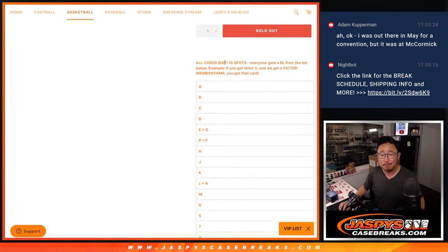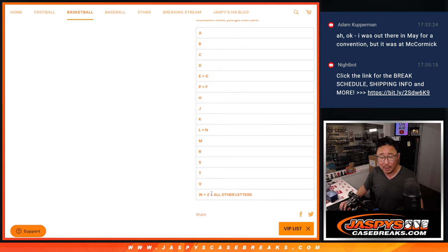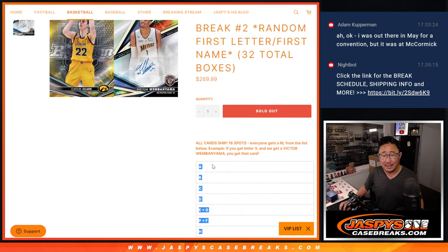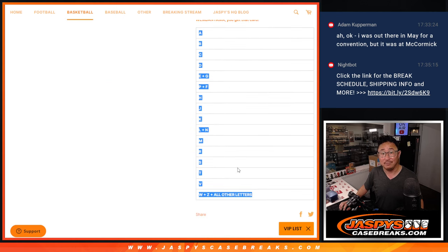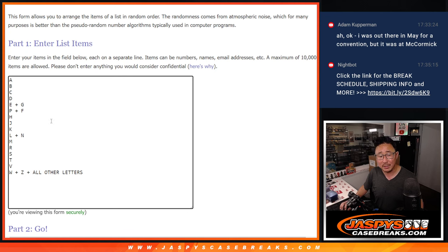It's a 16 spot break, so obviously if you get V, Victor Wembanyama, C, Caitlin Clark, so on and so forth. There's an all other letters spot right there. What's great about this is that for a majority of these cards, especially on the men's side, a lot of these guys are already drafted, which is awesome. So now you know what teams they're going to be on. So there are the letters right there.